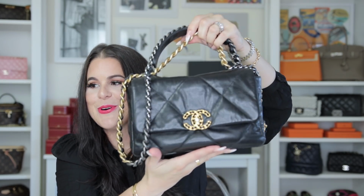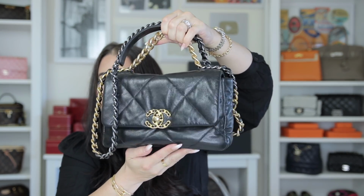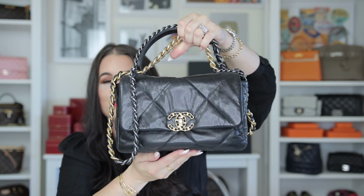At first I thought there was a lot going on with the multicolor hardware. I thought, oh my gosh, you're going from a shiny black to a matte ruthenium to a matte gold. It's just too much. It's really fussy, and then you've got this fussy clasp on the front. And then once you just see this bag more and just admire the craftsmanship of it, it grows on you.